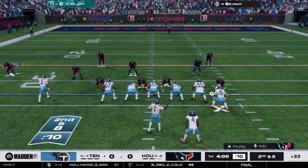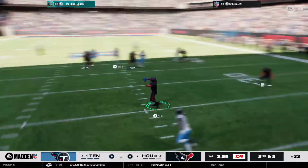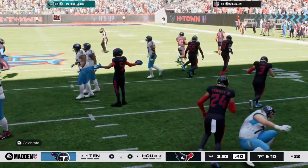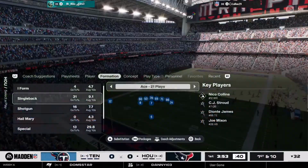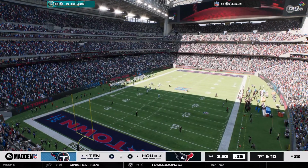From the gun, here's Ward. That's over the middle and intercepted. It's the safety, Jalen Petrie. And the Texans are going to have it at their own 32-yard line. The Texans take over 1st and 10 at their own 32-yard line.